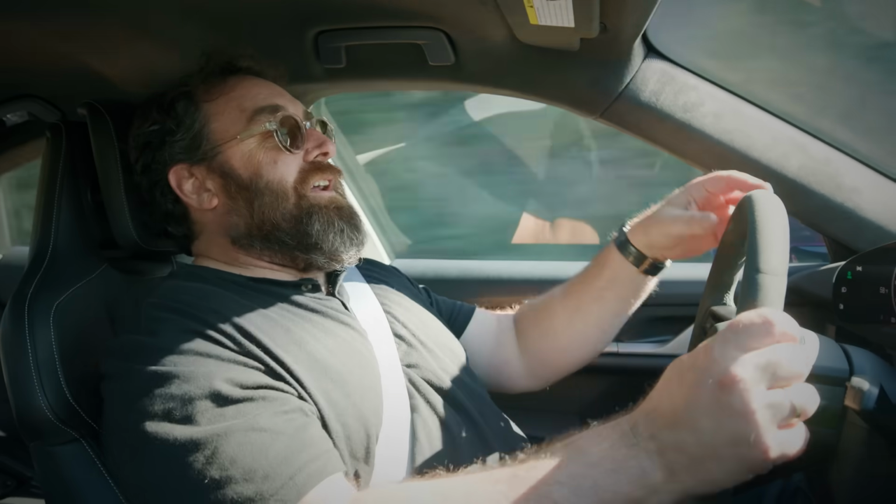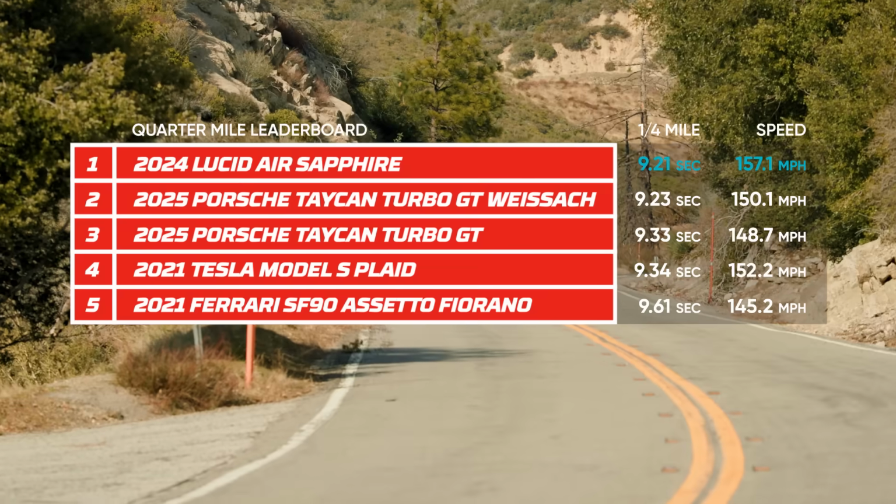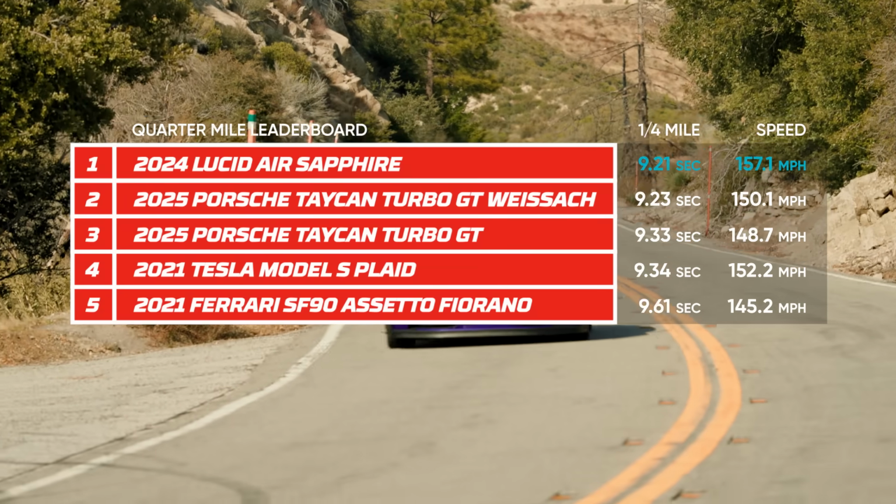But that's just straight line nonsense. Who cares? I mean, I care, but you know, the internet, oh, who cares? EVs go faster in a straight line. All right, well, this thing corners too.